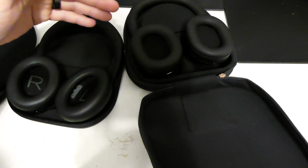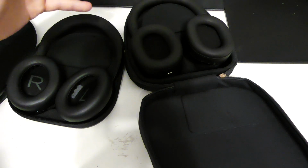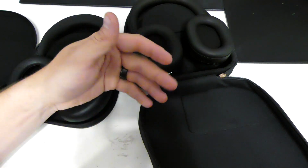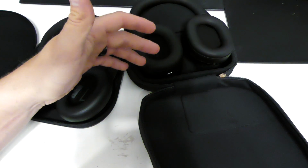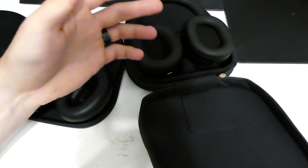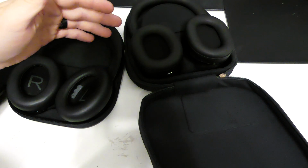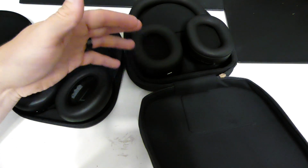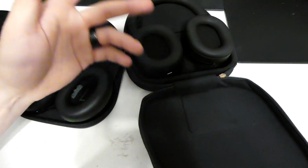So if you're on the fence between the two, the Sonys are more expensive. I can see why people don't pick that, but just wait until they go on sale. Sony always puts great deals on their headphones, at least $150 off is usually what I see on their best deals now. I don't know if they'll do 200 or not, but at least 150. Bose will do the same thing. So don't buy them when they're the retail price. Look for when they're on sale so you can save yourself money, because these aren't cheap, especially if you're only using them a few times out of the year.